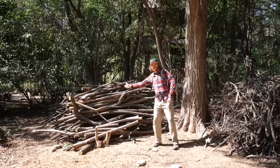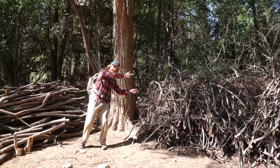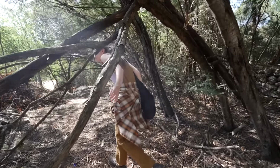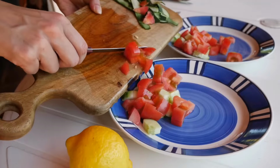He has made neat little piles, which I really do appreciate. So everything is very tidy, very organized. Love it. We've had some windstorms lately that have broken a lot of older trees and branches.